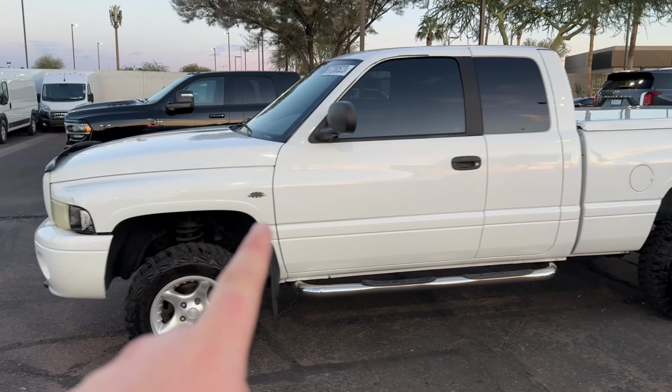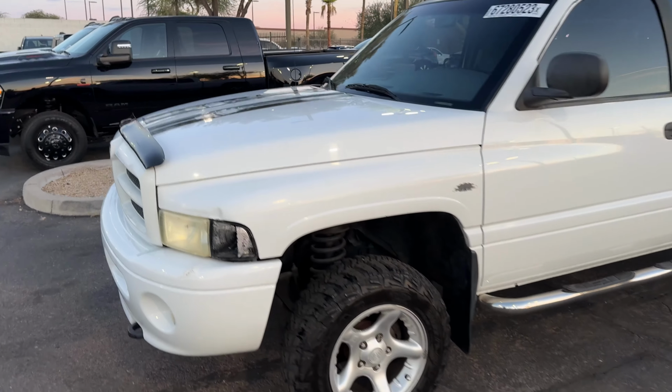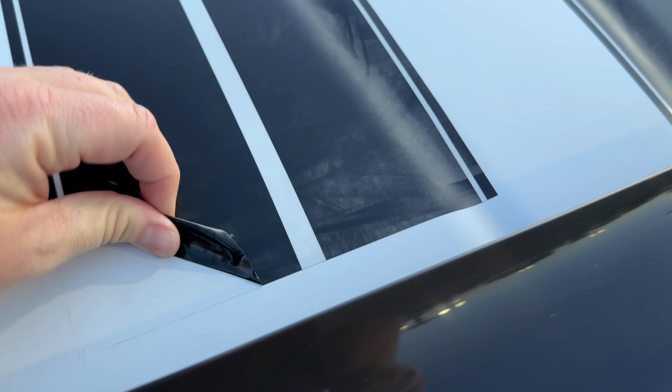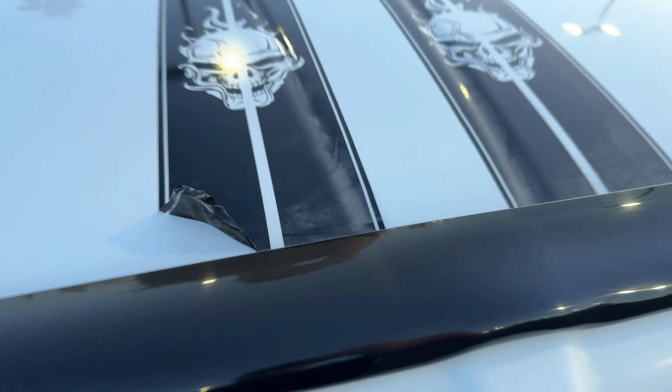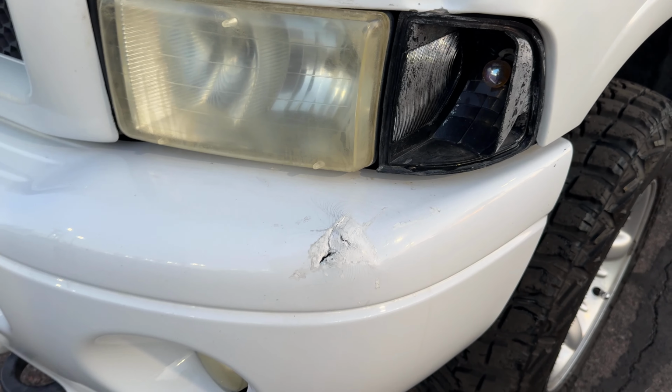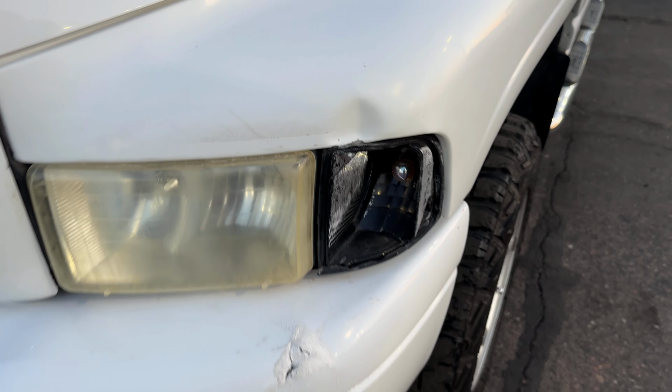Oh, I forgot to take that off. Had a bunch of these little skull badges. I need to peel these off right here. Not really my style, but look at that, comes off real easily. So I have to sit there and peel all that off. The other side, this is really the only damage. A little bit on the sport bumper, which kind of sucks, and then this ding right here.